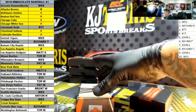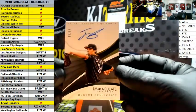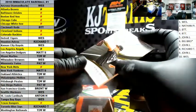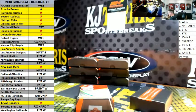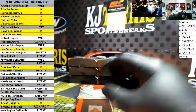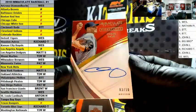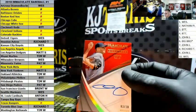Love it. 63 out of 99 for the Pirates, Tyler Glasnow. Pittsburgh is going out to Tim Slut. Man, it's been a really pretty solid case so far. I'm happy. And for the Red Sox, 3 of 10, Chris Sale. Immaculate Collection Signatures, 3 of 10. A lot of nice low-numbered stuff. Red Sox, number 3, going out to Big Sexy.